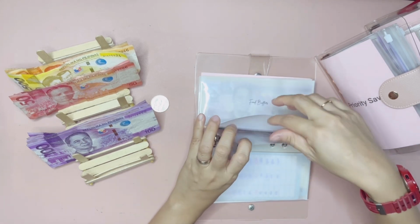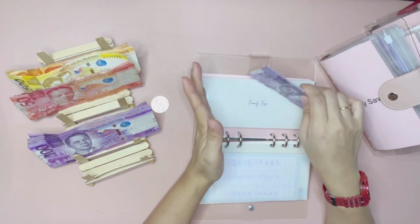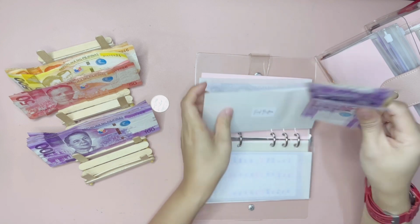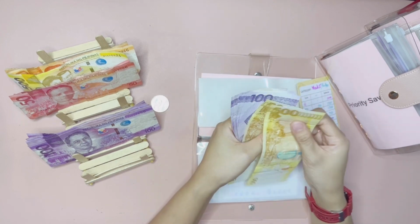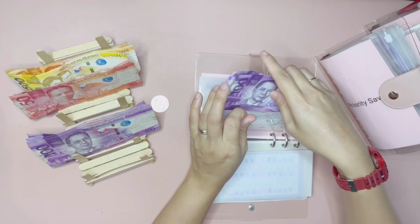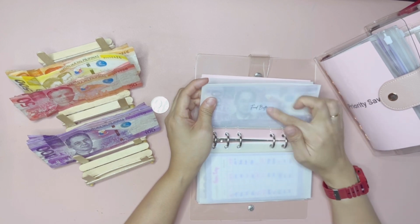Okay, next is family trip, which will get 100 pesos as well. So now we have 100, 200, 300 pesos in family trip, and this is for toll fee and drive-through whenever we visit my mom in the province. So family trip is done. And then for food buffer, this will get 100 pesos. So now we have 100, 200, 300, 400, 500, 1,500 pesos in food buffer. So food buffer, guys, is for those months that have 5 weeks in them, or if I need to buy small grocery items. So food buffer is done.